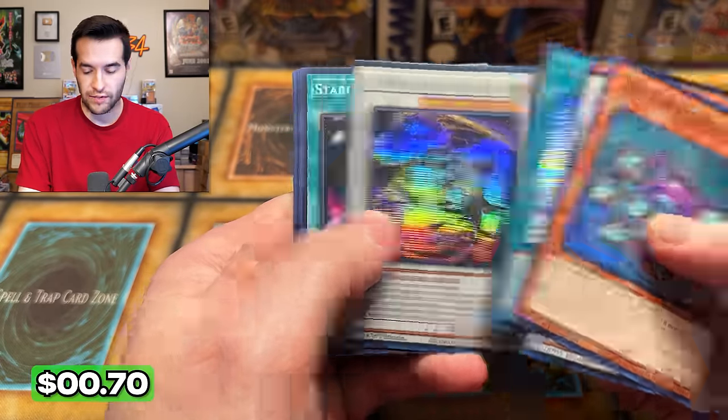Let's see if we can get something good. Let's just go straight to the big one. I don't know where the rare is. I think they're kind of different. It could be the fourth slot or the third slot. Okay, there's a super, not guaranteed. Number C79. I don't think any of the supers are great, but I'll keep an eye on it. We have Volcanic Doomfire.